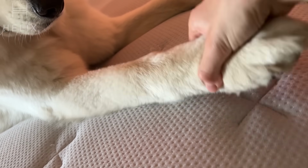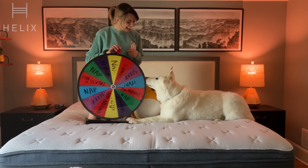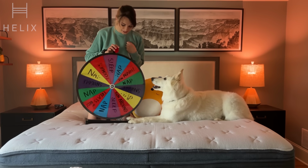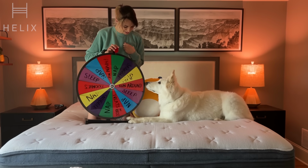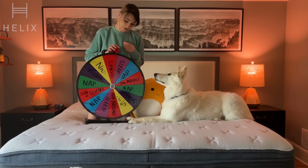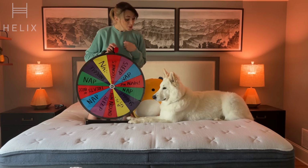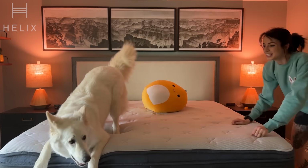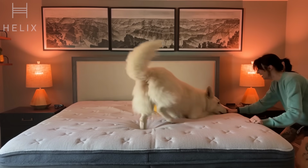I taught Satine how to spin the wheel so that she could pretend that taking a nap is fun. So let's spin the wheel and see what you get, Satine. Wait, you're rigging it. Zoomies? Are you kidding me? I put that on as a joke. Okay, fine. Zoomies time. While I talk, I guess.